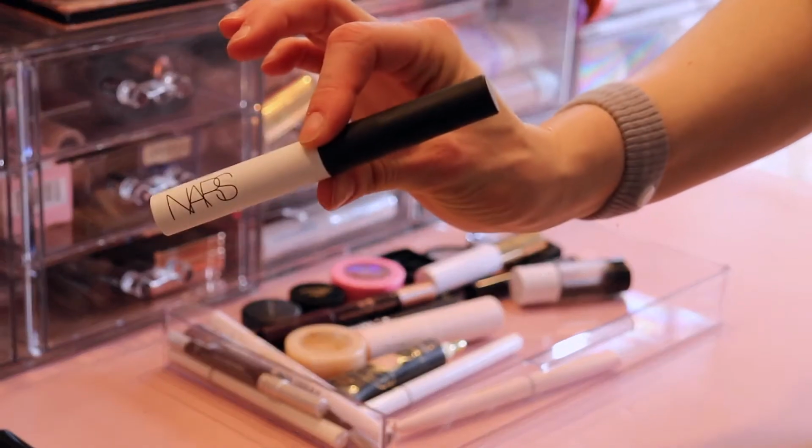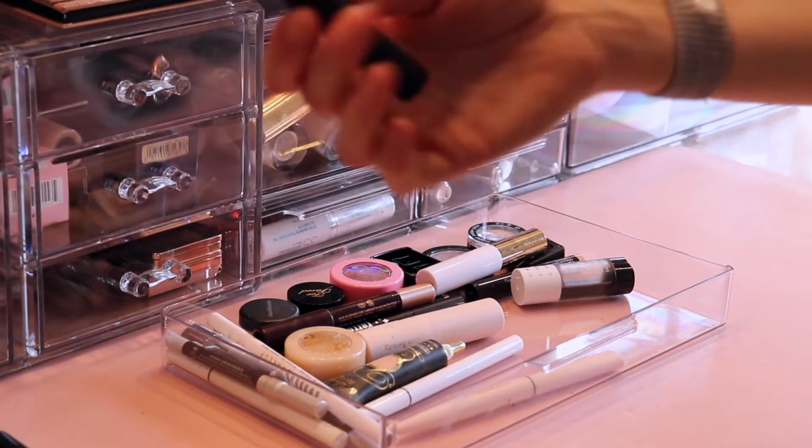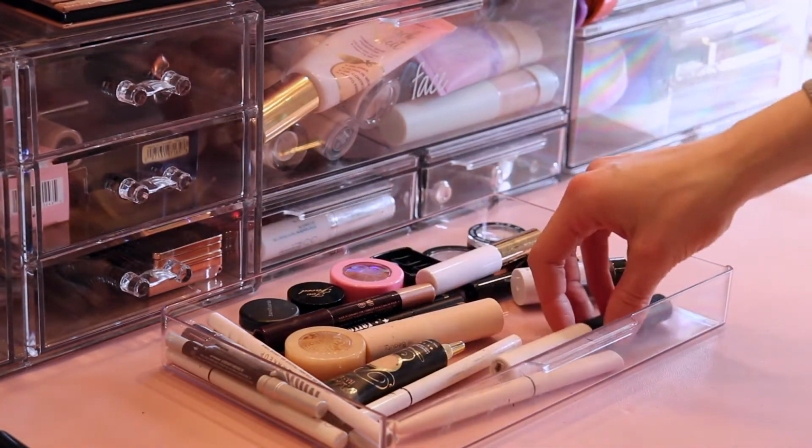This will be decluttered soon. It's also on its last leg. Why is that a phrase of mine today? Don't know. But it's almost gone. I just bought a new one. Not in this declutter, but will be decluttered soon.